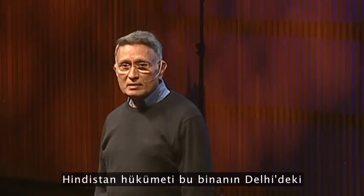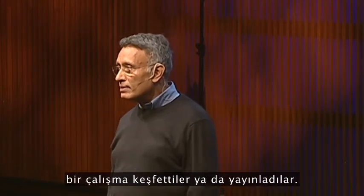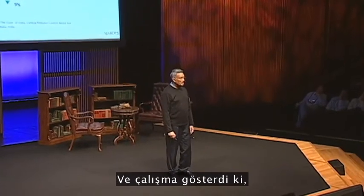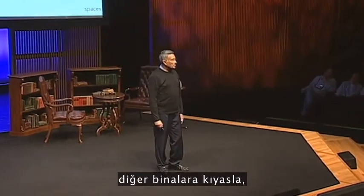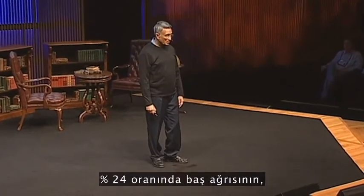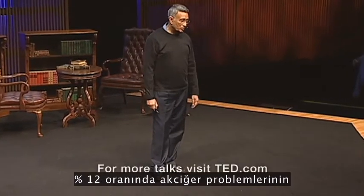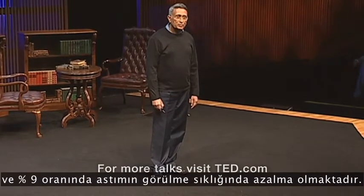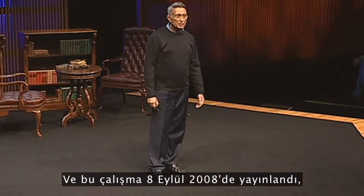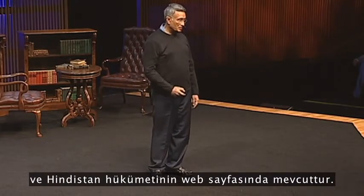The government of India has published a study to show that this is the healthiest building in New Delhi. And the studies show that compared to other buildings, there is a reduced incidence of eye irritation by 52%, respiratory symptoms by 34%, headaches by 24%, lung impairment by 12%, and asthma by 9%. And this study was published on September 8, 2008, and it's available on the Government of India website.